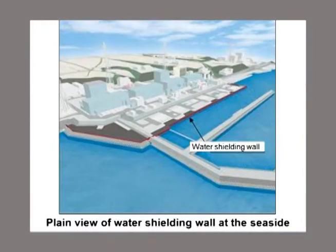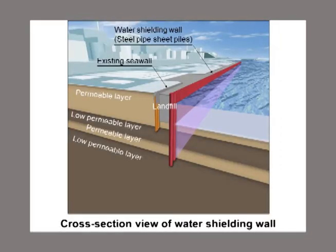In the outside of the port in the south side, a foundation mound made of wave-dissipating blocks will be built to support the shielding walls. About 600 steel pipe sheet piles with a diameter of 1 meter and a length of 20 to 30 meters will be installed, which will extend to a total length of approximately 800 meters.